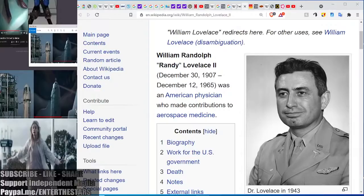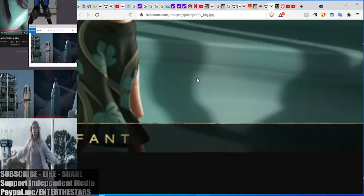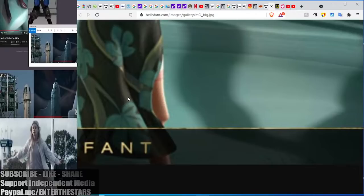Now, I've got to be careful here because I'm going to show you the woman in the tower again. But her dress has something weird on it. A fig leaf. Okay, there it is. I've got to be careful not to show the cartoon boobies because YouTube doesn't like that. So here are the fig leaves on her dress.